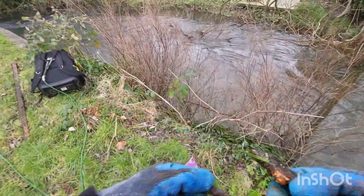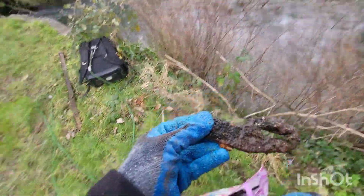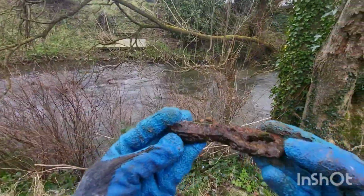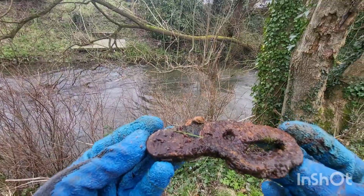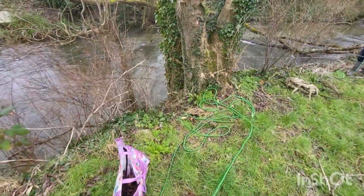There's another type of spring. How many different types of springs are we going to get today? Part of something. If anyone knows who that's part of, let me know.